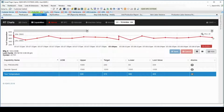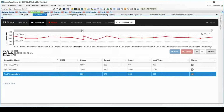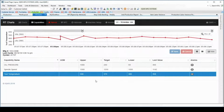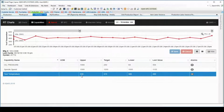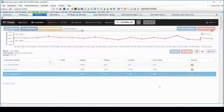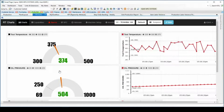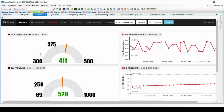to view and analyze. Should the temperature of the tool fall below the lower threshold of 300 or go above the 500 mark, the system will trigger an alarm. This gives shop floor employees a chance to immediately address the issue at hand. The system then takes the real-time manufacturing data and presents it in a readable format in intuitive formats.